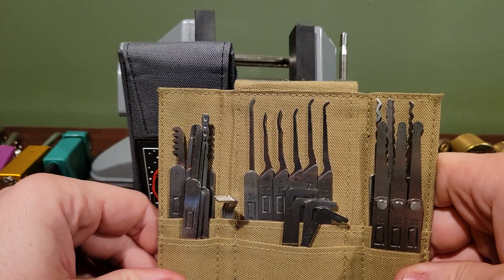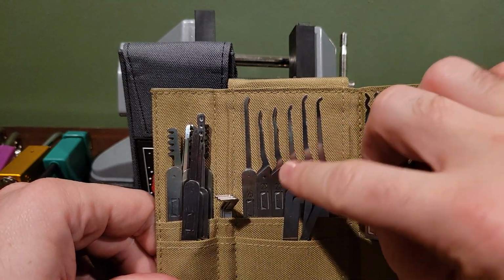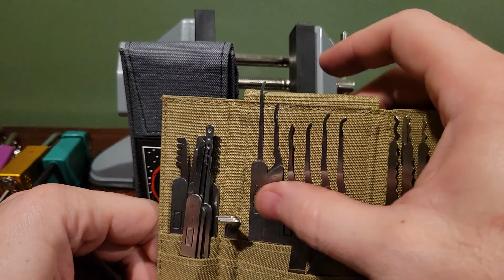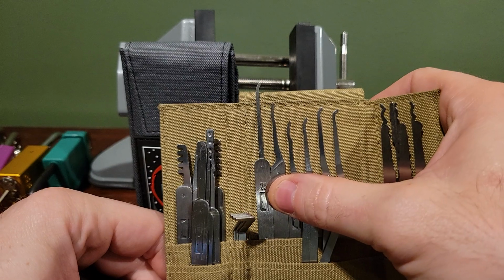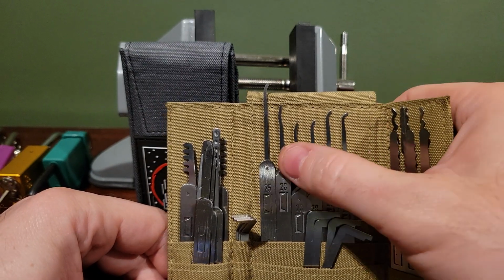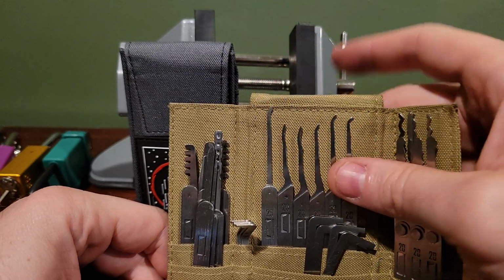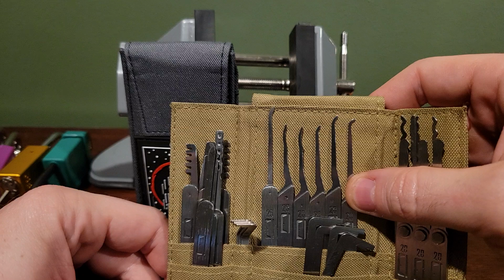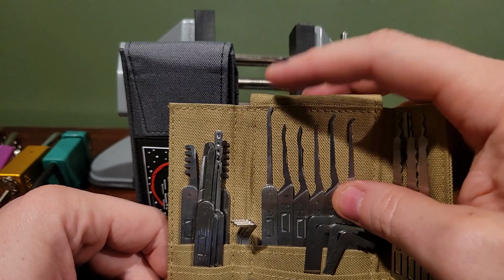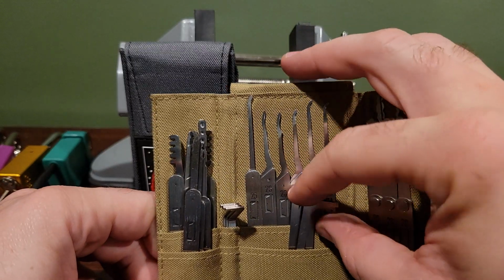Front and center, you'll see all Covert Instruments tools. The first tool here is the Covert Instruments standard short hook in 25 thou, or 0.6 millimeters. Next to that is the Reaper set. I just recently got that and modified what I was carrying. Those tools are all in 20 thou, or half millimeter, and I have a review that I'll put a link to above if you're interested in seeing that.